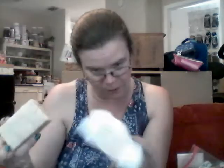Let me see. I got all kinds of stuff in here. It's really amazing. Okay, and they also added this bar of soap. It's just one bar, and again, I make my own soap for the most part, but I use Ivory soap for certain areas that I feel like I need a little bit of, around where I sweat and everything. But, oh wow, this is a really pretty bar too. It's got some coconut and olive oil.